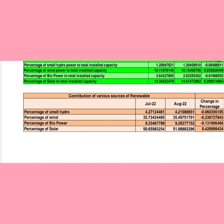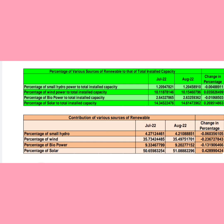This was the analysis for the total installed capacity for the month of August 2022, and I have compared it with the last month data available in the public domain, July 2022. The series will continue and the same data will be shared to give you a full update about the total installed capacity.